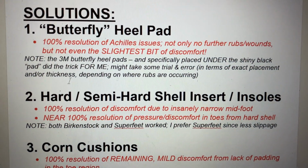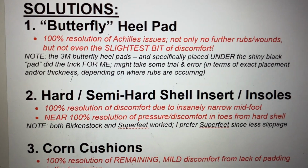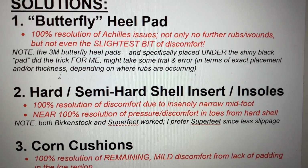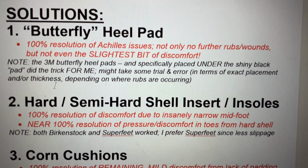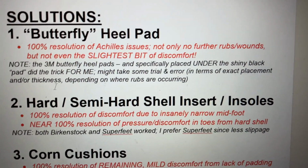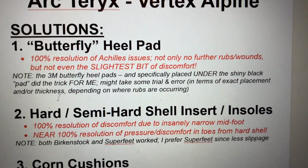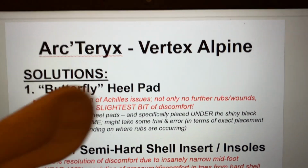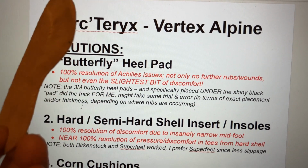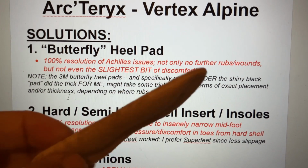So the first thing in terms of order of severity, I think most would agree, if you've seen the last video, would be the wounds in the heel region. Like I said, undoubtedly it was coming from basically being a hard shell in there. So to my pleasant surprise, I basically got off with this thin little butterfly bandage. It's by 3M. I got it on Amazon.